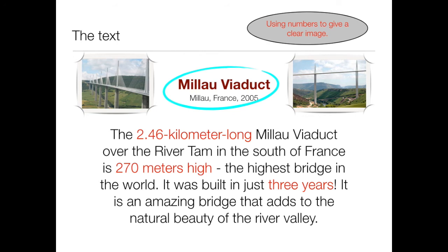In the former version, the writer used beautiful and beauty in the same sentence. As much as possible, try to avoid using the same word or similar words, especially adjectives and adverbs, in the same sentence or even paragraph. This is just one way you can improve your writing a little more.